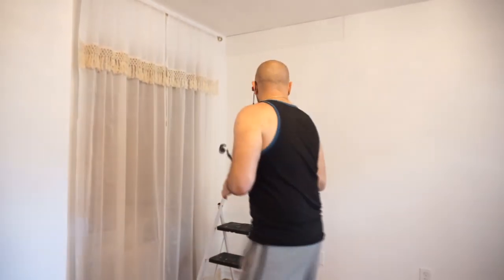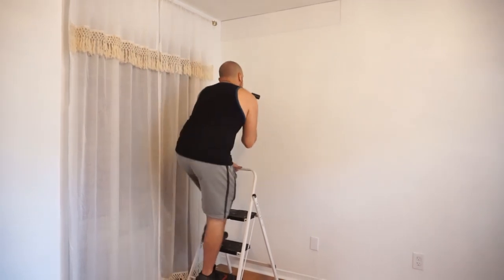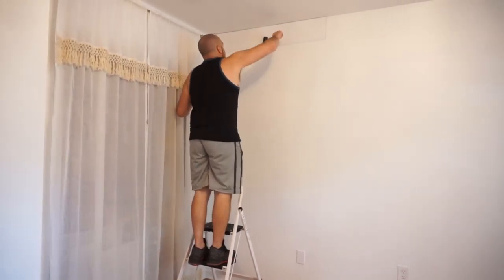A J-roller! This is something you need to have. It smoothens out all the little air pockets that are caught in between the wall and the shiplap.